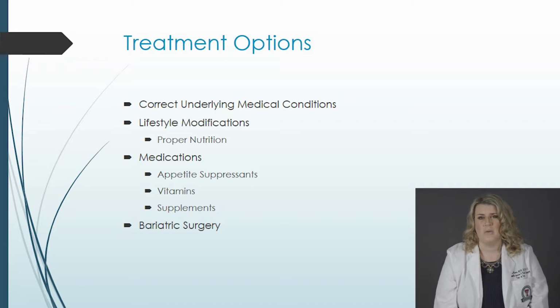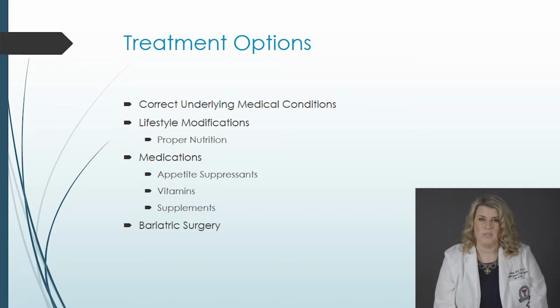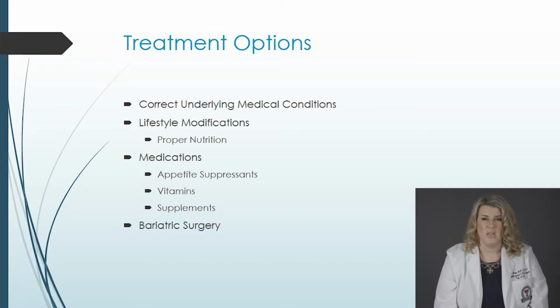We also start talking about medications. What are some things that maybe we could add, either over the counter or prescription, that may help curb the appetite, increase energy, and get you going? Another thing we look at is, are you a candidate for surgery? When is the right time to really start having that conversation?